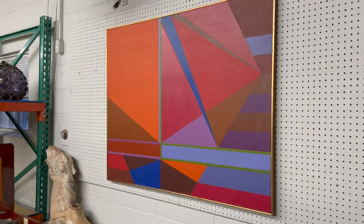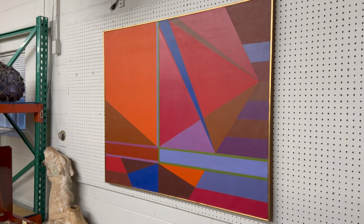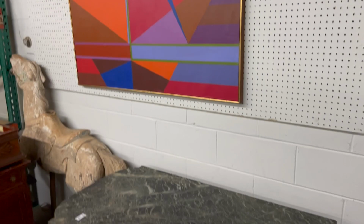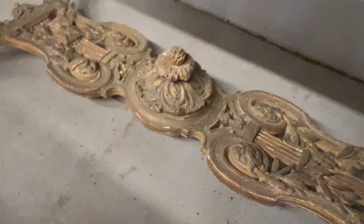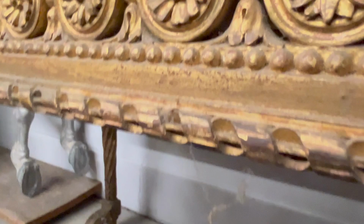As you can see, our art racks are just full of artwork for you to bid on. This is a great Fran Lachman large format oil on canvas painting. You also have lot 449, which is this beautiful giltwood, Louis XVI style parlor table, green marble top that does have some repairs, but the stretcher base is just stunning with that lyre base, really great gilt work, fretwork apron.